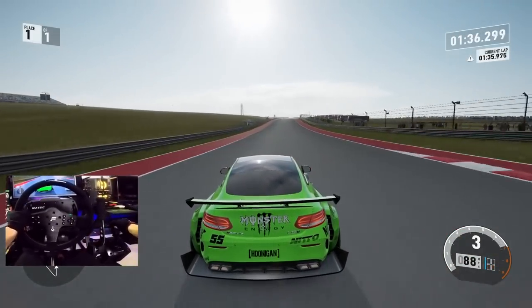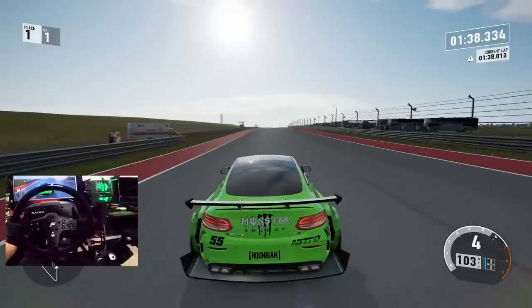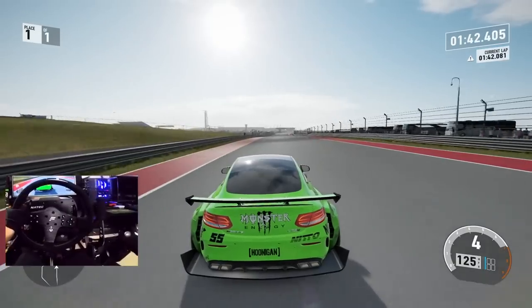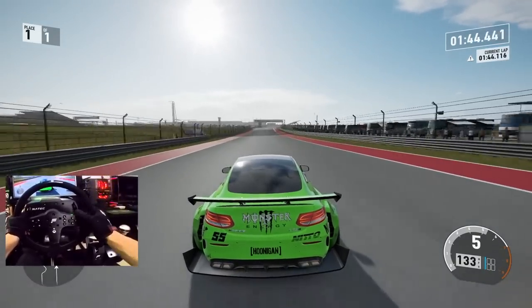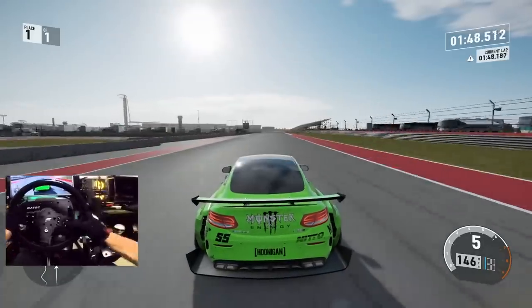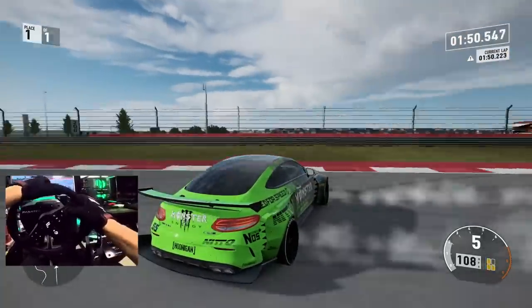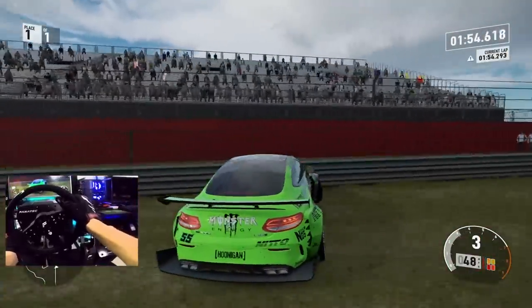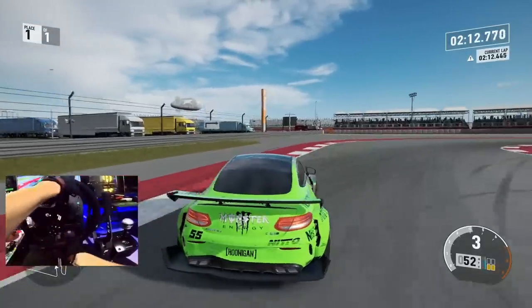Would it be top 10 drift material? Hell no. But damn, that was crazy. Okay. Wouldn't even damage a car either. I'm proud of that. Look at this wing shaking, man. It's shaking. We're going for a 360. Oh no. Don't wreck it. I'll just weight transfer this big girl in.